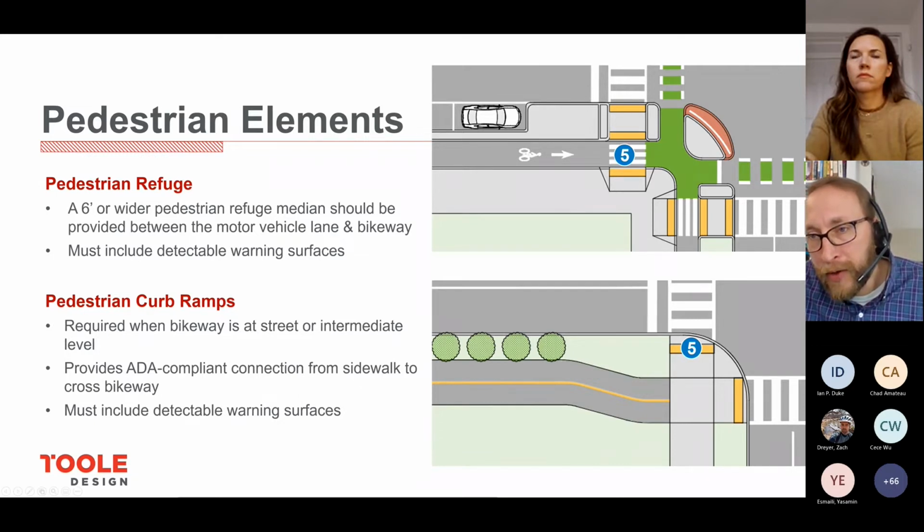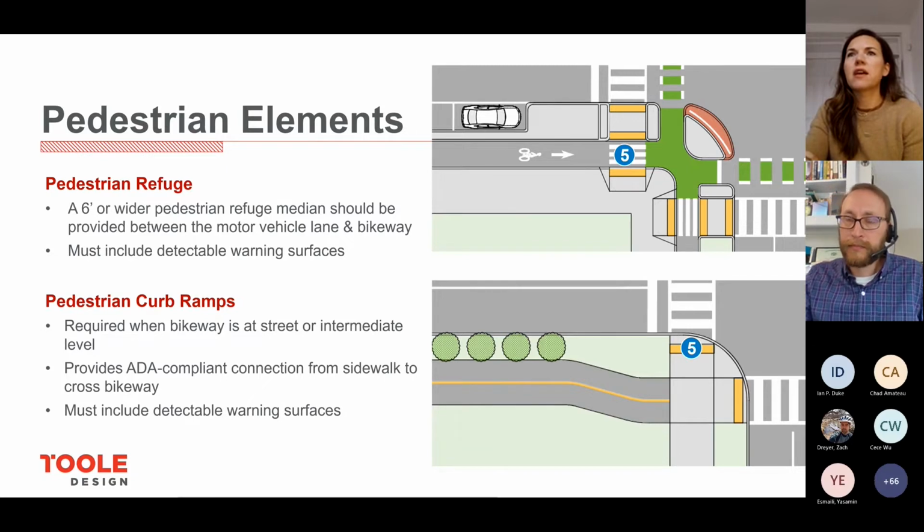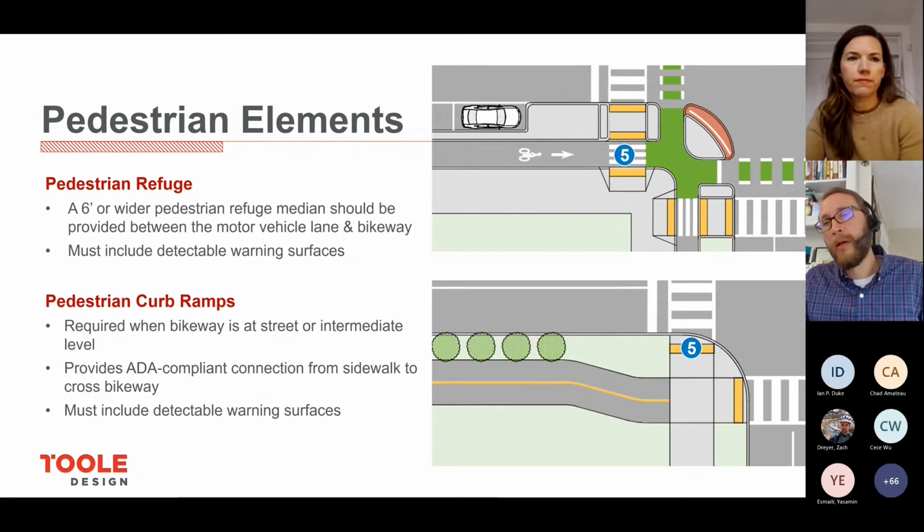And I saw a couple comments come in, so it's probably easiest to address them now while we're on these slides. There's one asking whether there is an ADA guideline published stating it is standard treatment to have multiple tactile warning strips, meaning it has to be clearly communicated that blind people expecting to push the APS button at the first tactile warning device won't be confused when they encounter two other strips. This was a recent SHA question and they wanted verification. So there is guidance that if you're providing a pedestrian refuge, it at least needs to be 6 feet wide and it must include the detectable warning surfaces.